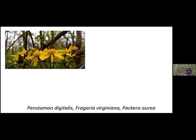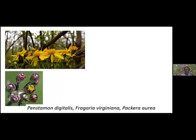If I can ever get out of my garden, here's that Packera aurea again. That's the golden ragwort. And here's the buds of the golden ragwort. That's what they look like before they bloom. And they have basal leaves that are evergreen. They stay green all winter. So it's a wonderful plant that has a lot of different attributes.